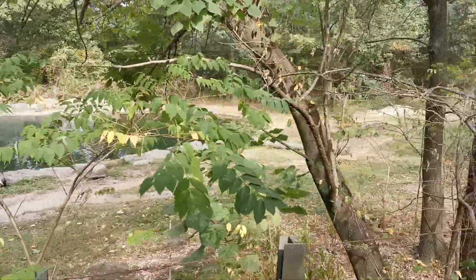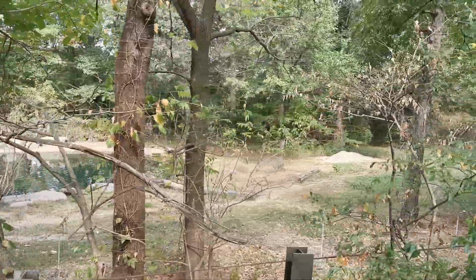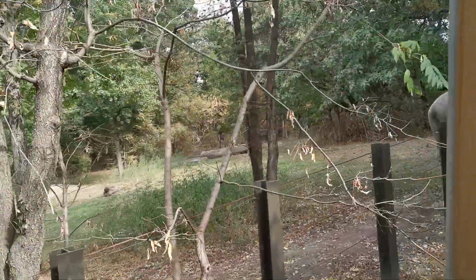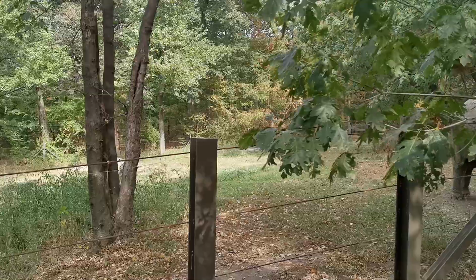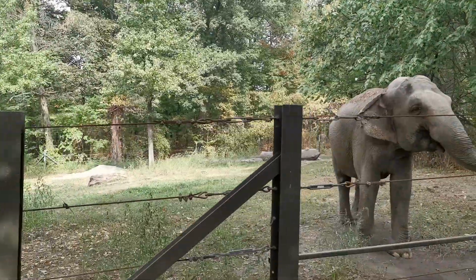That trunk holds more than 40,000 muscles. It's an incredible tool. Now, she's almost 50 years old, folks. She's almost 50 years old. Here at the Bronx Zoo, we do take very good care of our elephants. They not only get baths, but they get pedicures as well, and they deserve it. That's right, ladies, they get pedicures. Very carefully. And as we leave our elephant zone, we're now looking out for another large mammal.